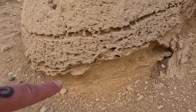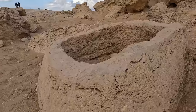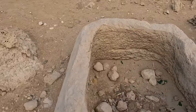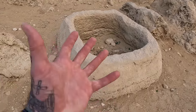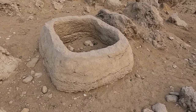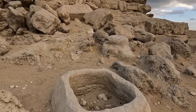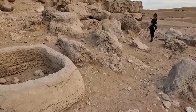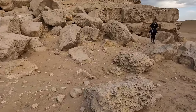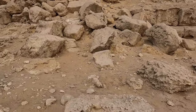You see here, this is bedrock. So whatever this is goes down into the bedrock. It's not just like a free piece that you could lift up and move. This is set in place here. Certainly looks to me like an inlet of some sort, where you could pour fluid down into here, into the subterranean chamber.